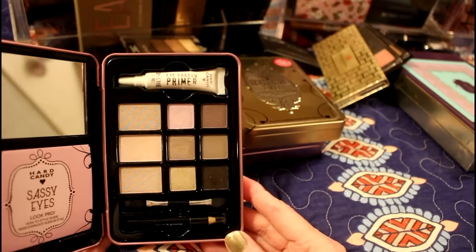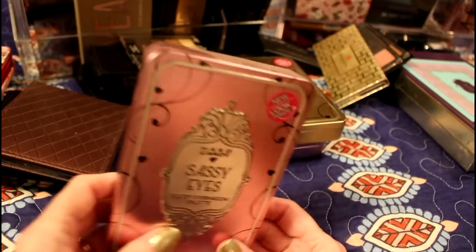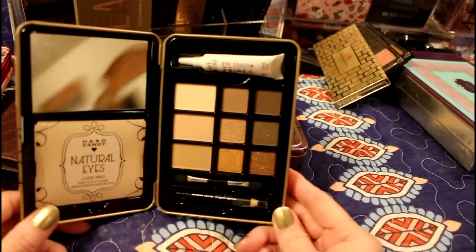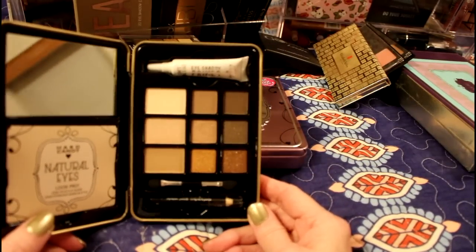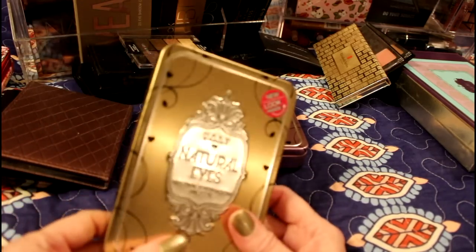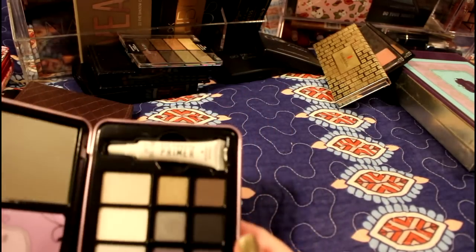So the colors are not showing up as well on camera as they are in real life. I've been keeping these aside on a shelf and forgetting about them. This is really pretty. You really can't see it on camera, unfortunately. And this one, I think, is my favorite one.